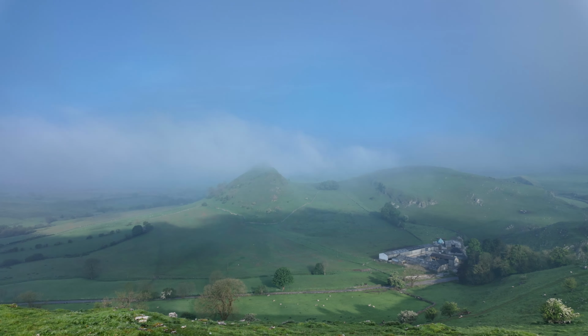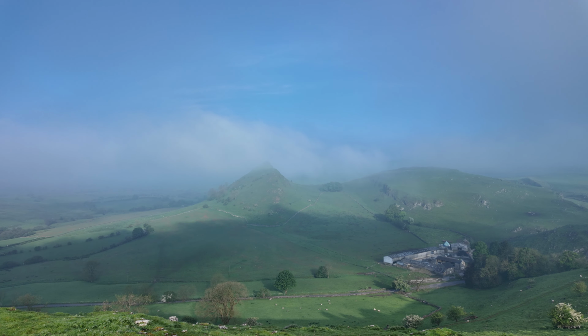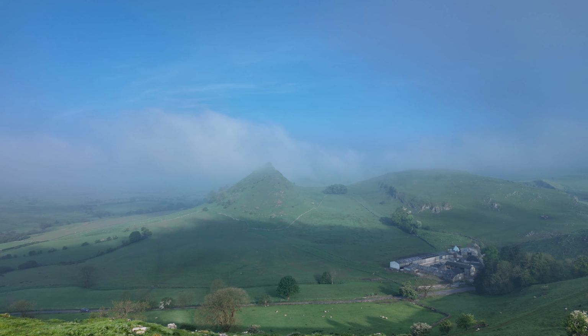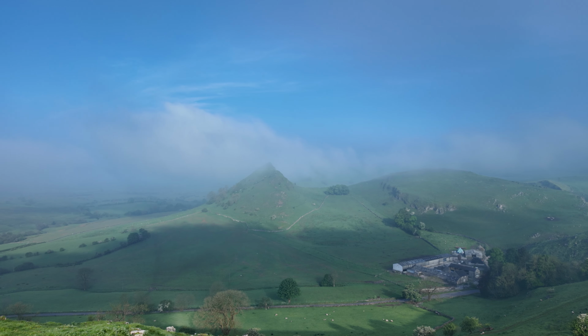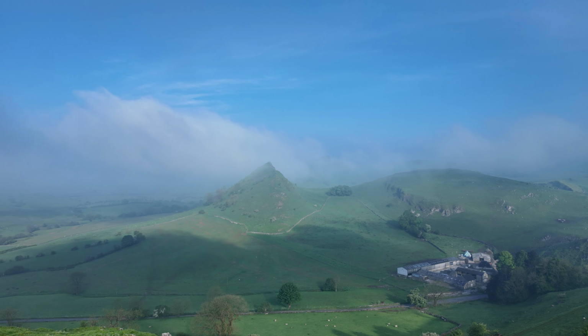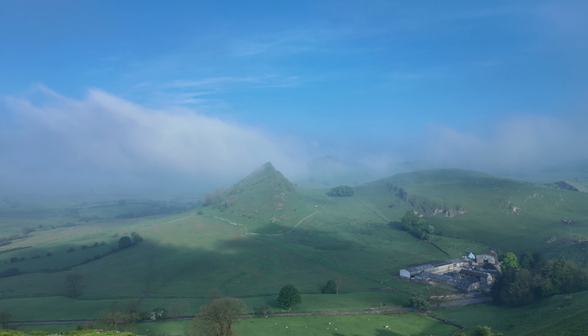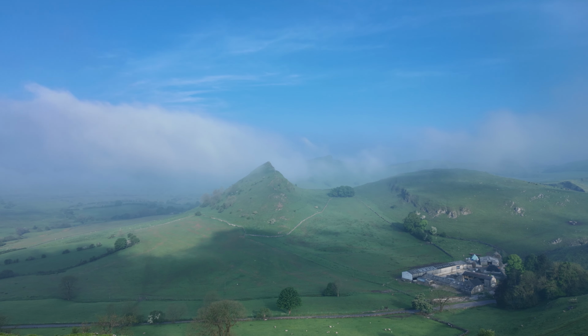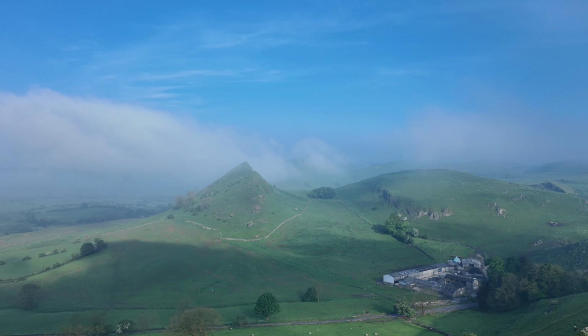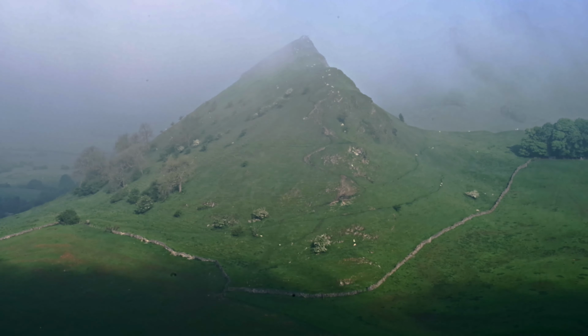So finally the clouds, fog, mist, whatever you want to call it, are clearing off Chrome Hill, and we've got some nice light finally hitting the hill itself. Some lovely shadows as well in the foreground. Hopefully the clarity of the atmosphere will improve just a little bit more to give us a nice contrasty image.